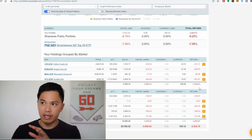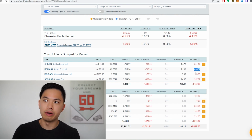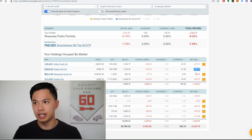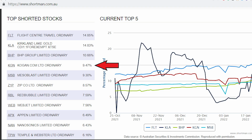The worst performer on the ASX side of the portfolio is Kogan.com Limited. So Kogan is considered a more speculative growth type stock. And as you know, growth stocks were impacted the most by expectations of rising rates. So Kogan obviously got sold down. It's actually one of the most hated stocks on the ASX. It has one of the highest short interest in the market.